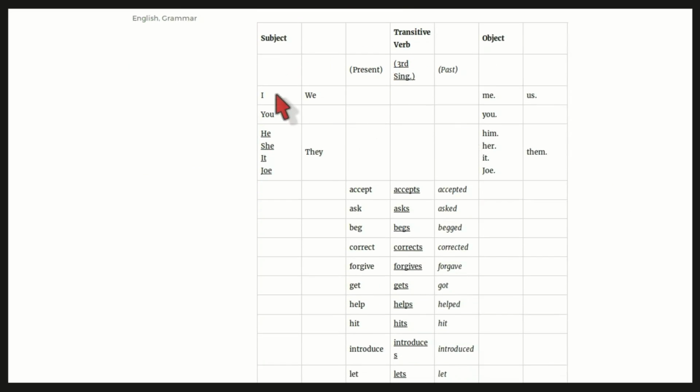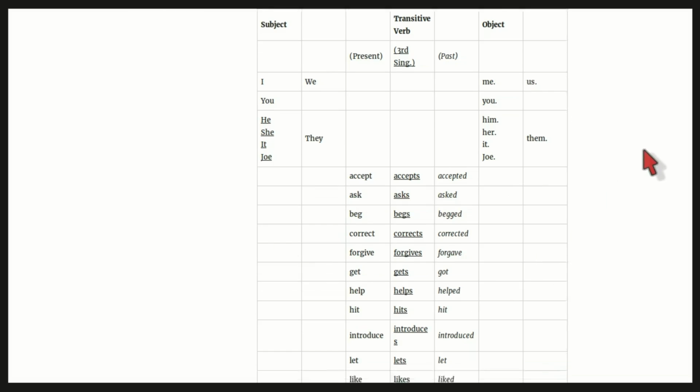If you have trouble viewing on the website, try the simple HTML version. Practice, such as by saying, I accept, or we accept, with third person singular. Look at the underlined version and use the center column. She accepts. Joe accepts. So you can make a full sentence and say, you accept me. Joe asks her. We ask them. And say these again and again and again, mostly without thinking, just to practice.